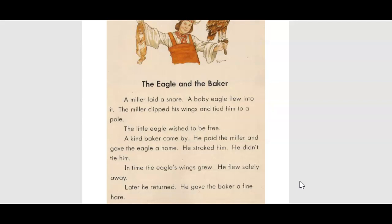Great job, boys and girls. Can you think of the moral of this story? The moral of a story is something that you learn from the story that can make your life better. Yes, there are many morals to this story. One could be treat others the way you want to be treated. Another could be if you're kind to someone, they might be kind to you as well.